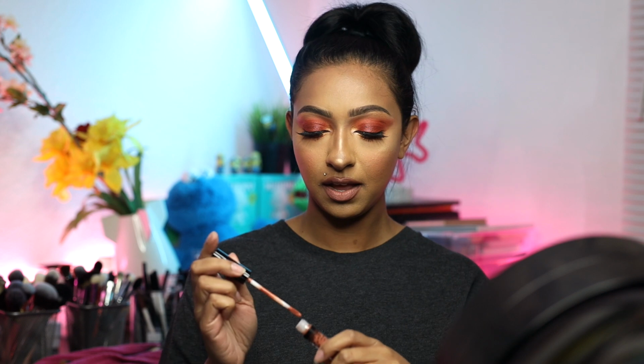It actually kind of looks a little like the Kylie Jenner liquid lipstick in Ginger that I have. The formula is really thin, but this actually looks really nice. So I'll test this out also, and we'll see how comfortable the formula is.